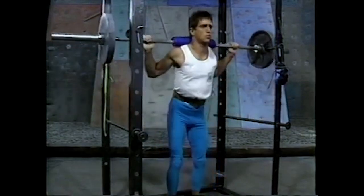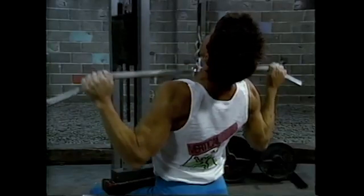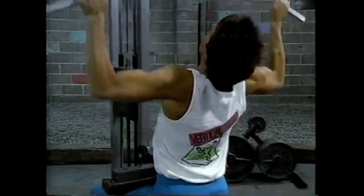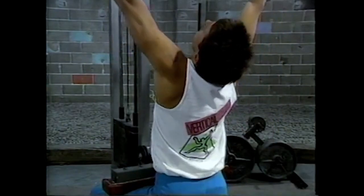Once you've found the right load, do 2 to 3 sets of each exercise. Finally, increase your load incrementally over the weeks as you get stronger. But don't increase the load too quickly. Be systematic and be patient.